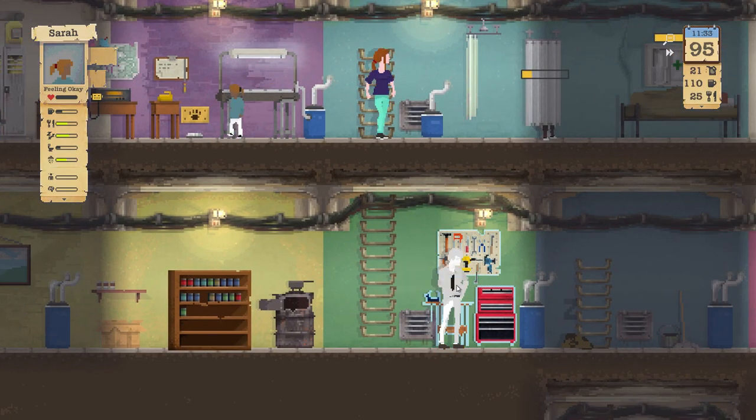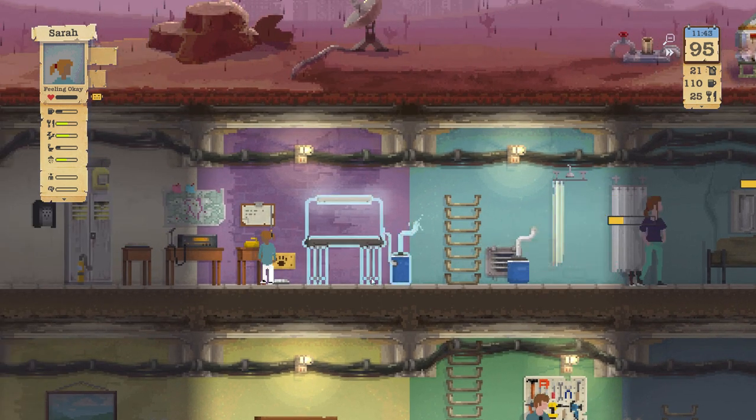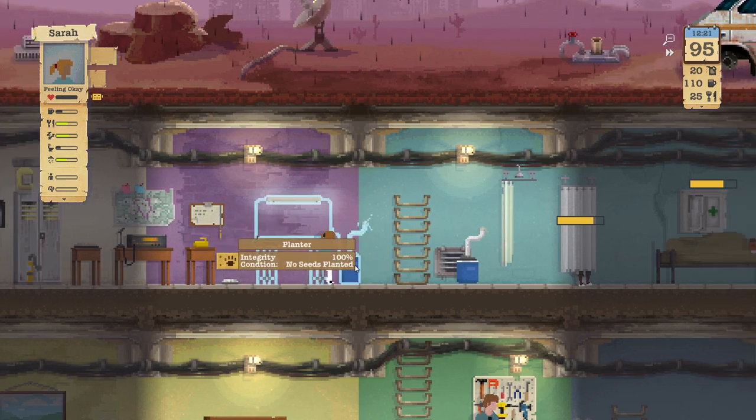Oh, it's a good thing he didn't see it. Okay, that's great. Check it out. No seeds planted. 100% integrity. All right, what do we do with it? Oh, it has its own little water butt.